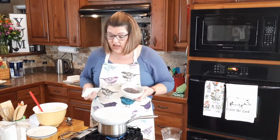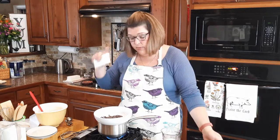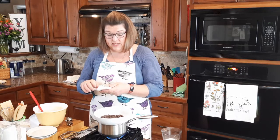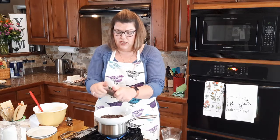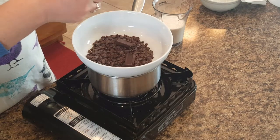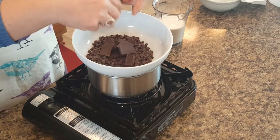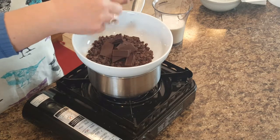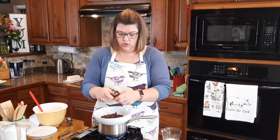So I have a total of 9 ounces of chocolate. Those are some little mini morsels, just little babies. And this is just some semi-sweet baker's chocolate that I've got. I'm going to break it up into little pieces. Again, there we go. And now I have made a makeshift double boiler. I've got a pot of water here, and then a bowl just sitting on top. I'm going to break the chocolate into little pieces just like this. Boom. And it's going straight in the bowl. And we're going to melt this down.